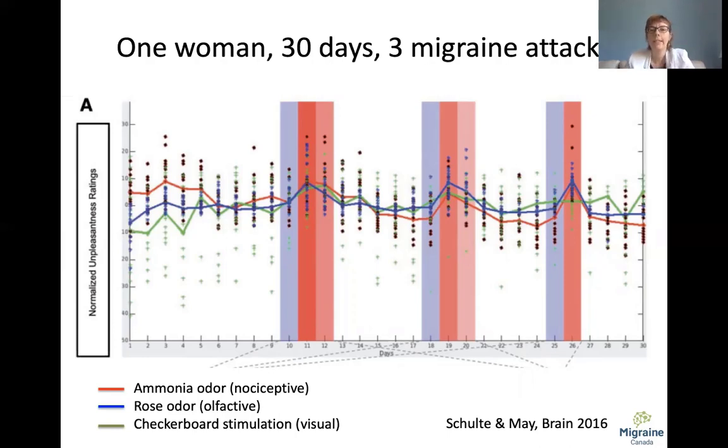And you can see in red, she had 3 migraine attacks. And in lavender, it was the day before the attack, and in kind of pinkish, it was after the attack. So we call that sometimes the prodrome and the postdrome. It's like before and after the attack. And during the attack, you can see that the colored lines go up. So she had an enhanced perception of vision and of smells, which is exactly what you expect during a migraine. And so they could record what was going on inside the brain during this.